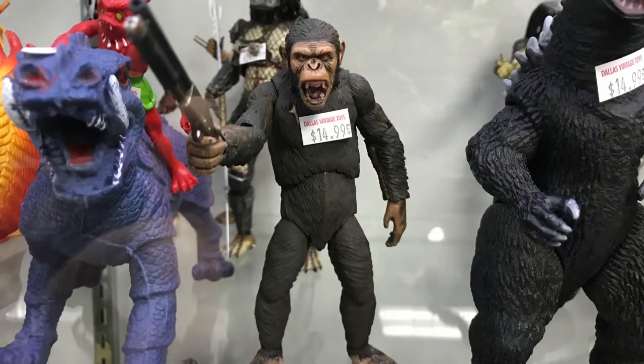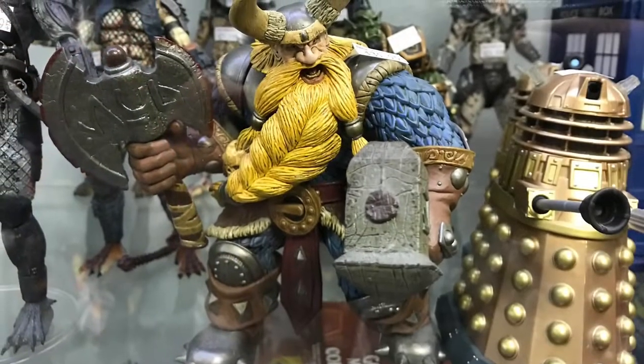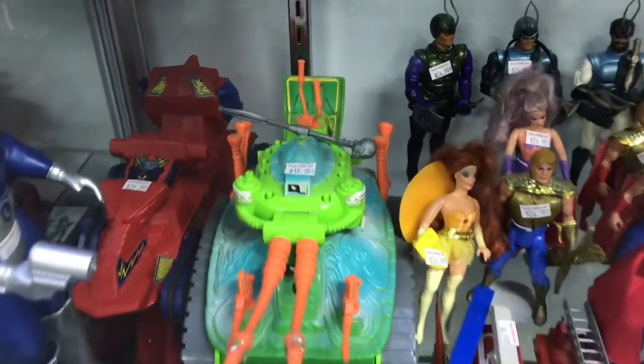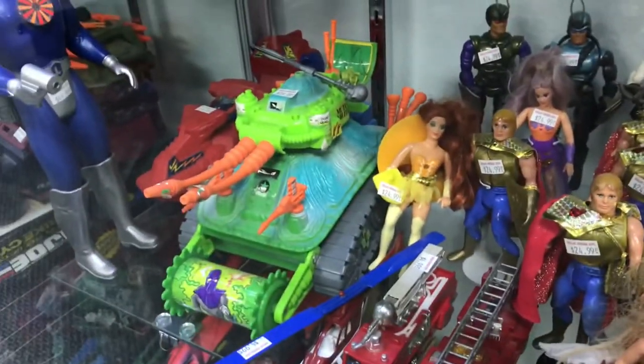Is that Kubo? I don't know who that guy's from. If you know who this guy's from, let me know, because he is amazing looking. It's a pretty good deal on that Turtles vehicle.